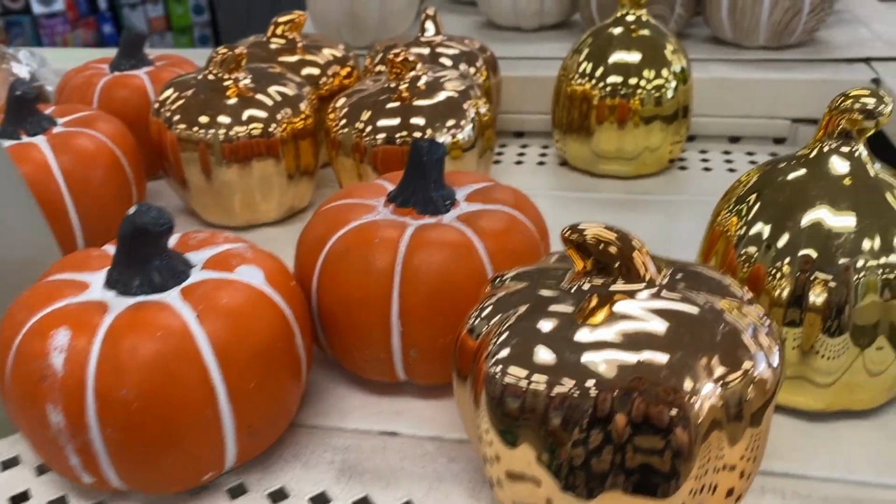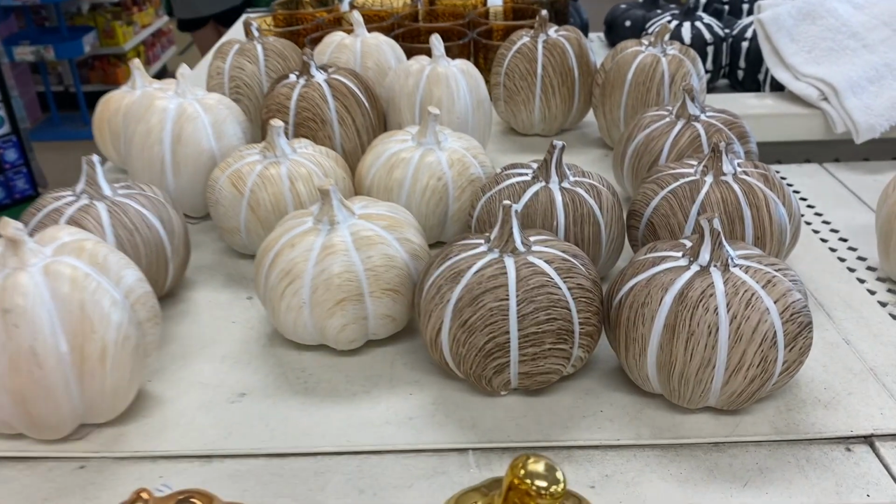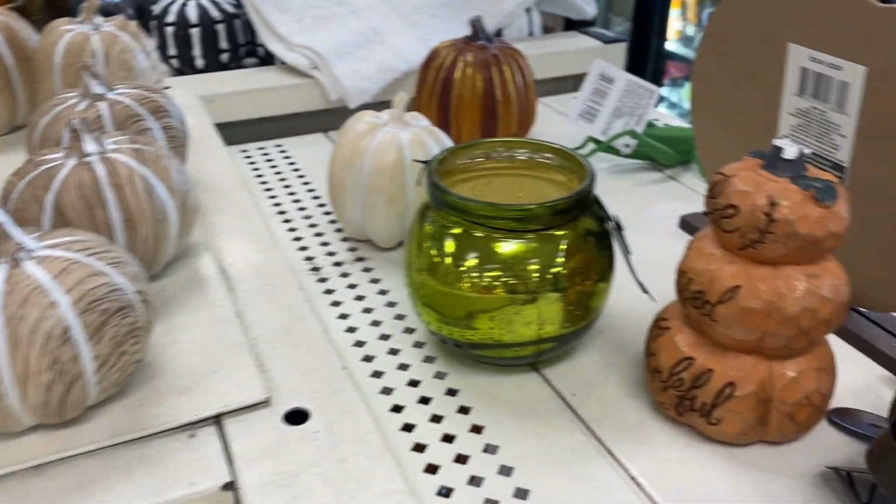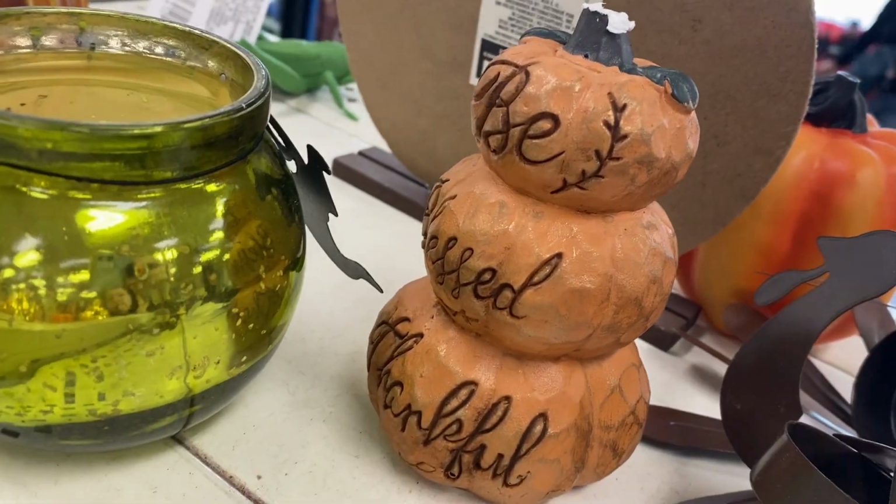And along with these pumpkin dupes, they also had a lot of fall pumpkins and little fall decor that really, really had some high-end vibes. Some of that wood texture and stuff. So go check it out. You might find some pieces that are direct dupes of more of that fall harvesty decor.